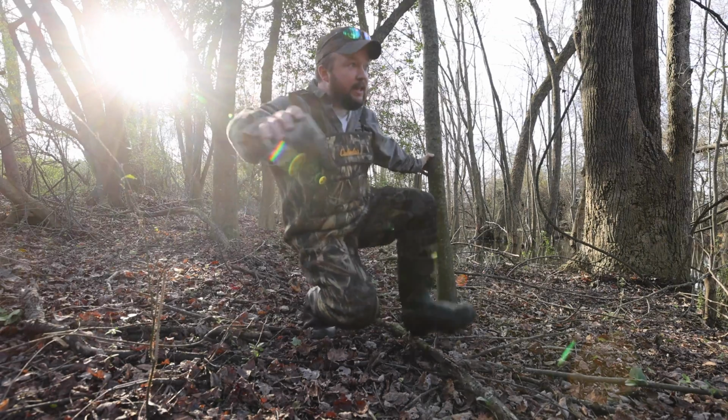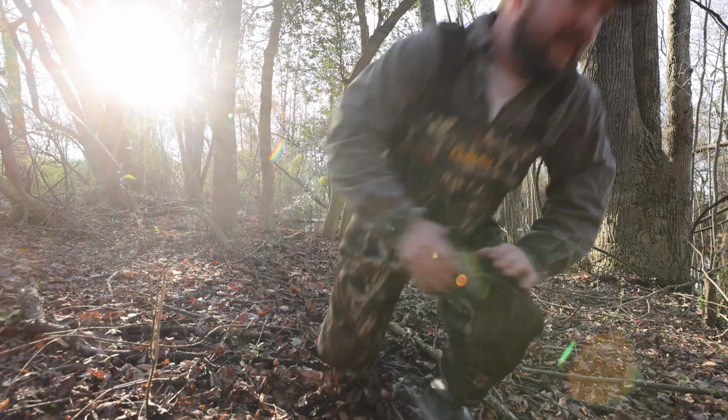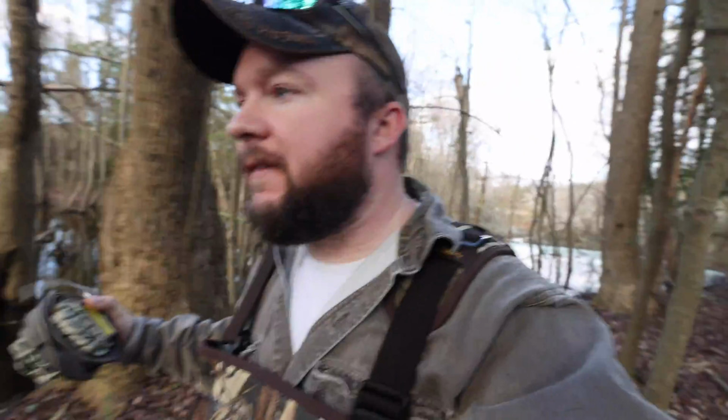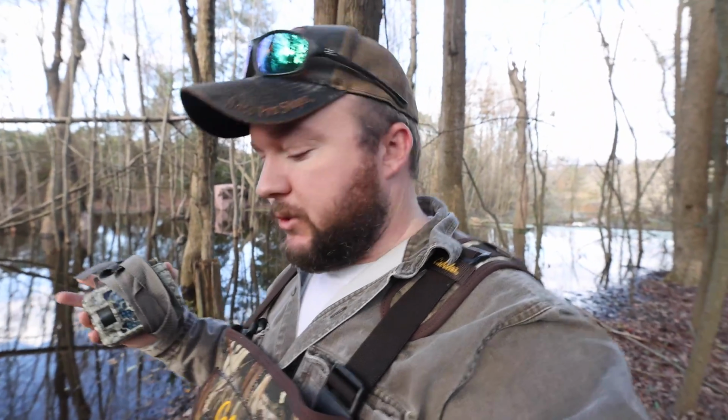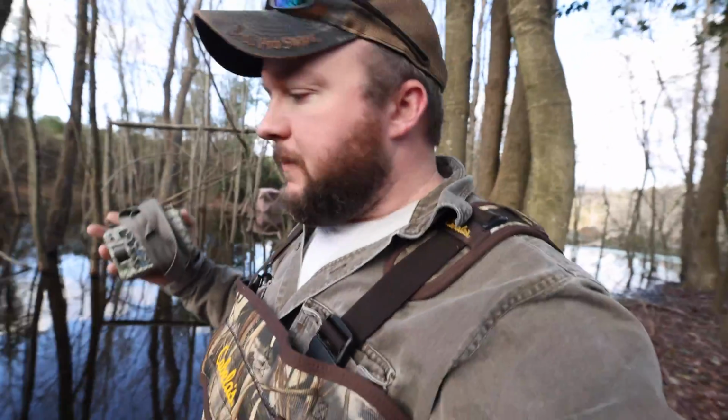I just found the perfect trail for a camera trap. Alright, so what I'm doing as I'm walking around this pond, I'm searching for, obviously, natural trails that the animals use. Any sign, so scat, poop, feces, whatever you want to call it. And then just any trails that they may use. And I come up and look at this.